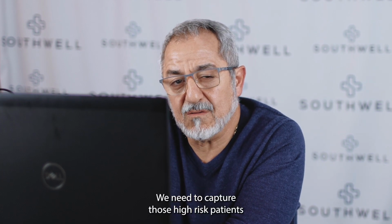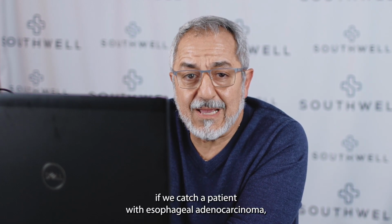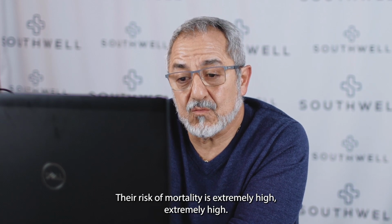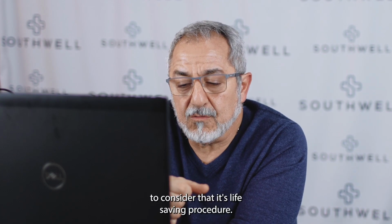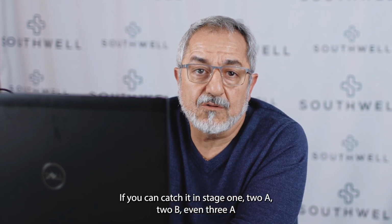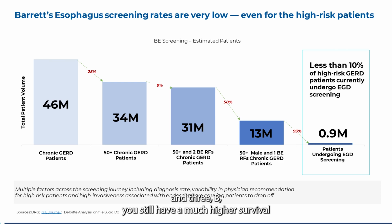We need to capture those high-risk patients to prevent the esophageal cancer, because truly and honestly, if we catch a patient with esophageal adenocarcinoma anything above stage 2B, their risk of mortality is extremely high. It's got to be stage 1, possibly 2A, to consider that it's a life-saving procedure. Otherwise, it's a very deadly cancer. As opposed to colon cancer, if you catch it in stage 1, 2A, 2B, even 3A and 3B, you still have a much higher survival possibility compared to esophageal cancer. So this is a very nice slide. I like it, actually.